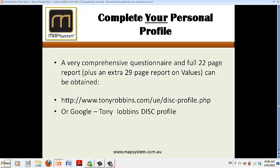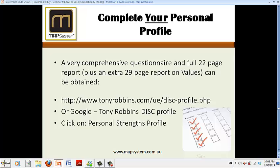Okay, there is a very comprehensive personality profile. If you go to Google, it's done by Tony Robbins. The simplest way is to Google Tony Robbins DISC profile, and then you'll just click on personal strengths profile. So I'll just give everybody a minute to write that down. Or if you're very particular, if you're very C orientated, you might want to go to http://www.tonyrobbins.com/ue/disc-profile.php. But I do encourage you to get this. It's a 22-page report, and then there's the extra bonus report on your values.